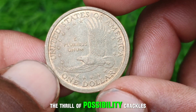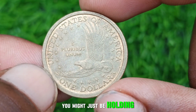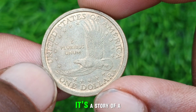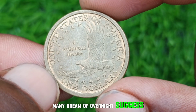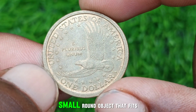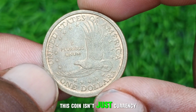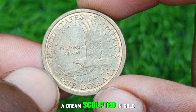The thrill of possibility crackles in the air like electricity. You might just be holding your billion-dollar break. It's not just a story of a coin, it's the story of a miracle in your pocket. Many dream of overnight success. Few realize that such success can come in the form of a single, small, round object that fits in the palm of your hand. This coin isn't just currency.